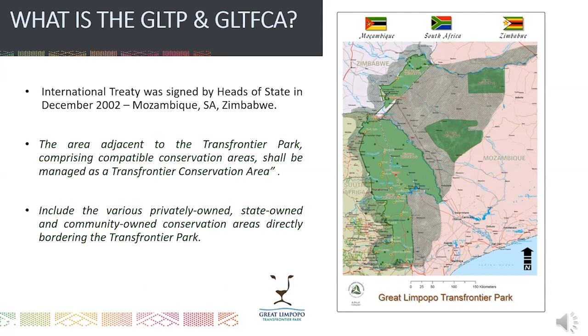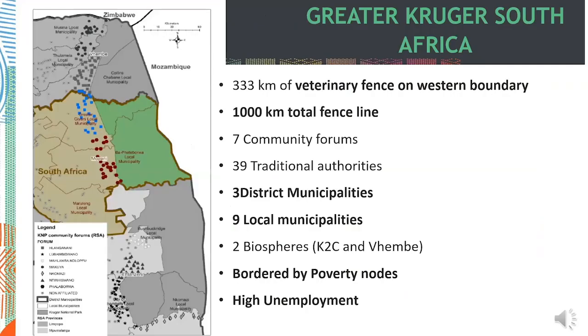If we look into the entire area, the Kruger National Park is more or less 2 million hectares. And if we look into the broader GLTFCA landscape, it's triple the size. If we look into the South African side and what we need to manage, it's basically 333 kilometers of state veterinary fence on the western boundary of the Kruger National Park, managed by State Veterinary Services. If we also look into the eastern boundary, the south and the north, we've got a total of 1,000 kilometers of fence line to be managed.